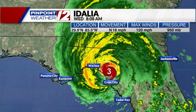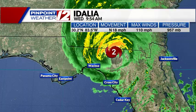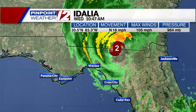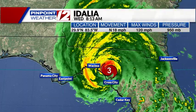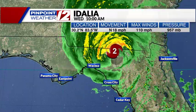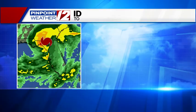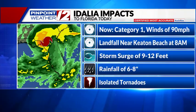We're still tracking 2 hurricanes as of 11 a.m., which was the latest National Hurricane Center update. Idalia made landfall around 8 o'clock this morning as a Category 3 storm near Keaton Beach, which is north of Cedar Key. It weakened as it worked its way inland.